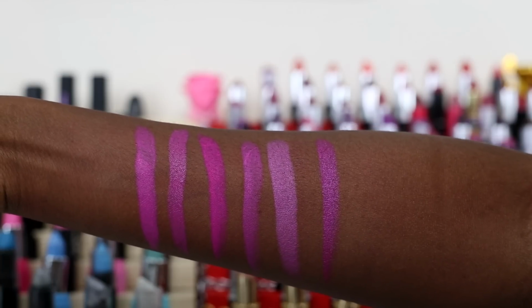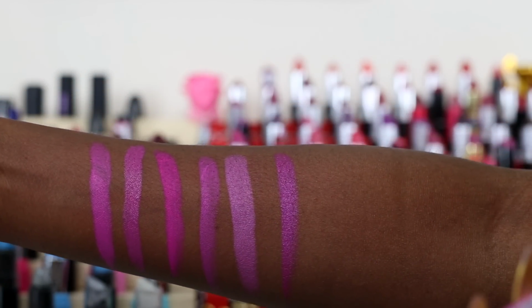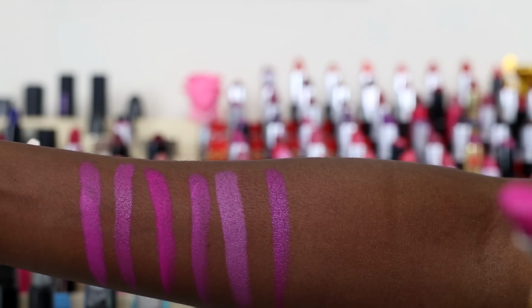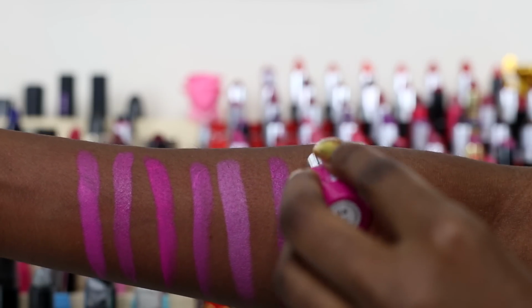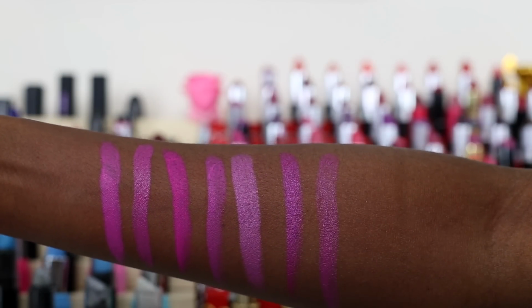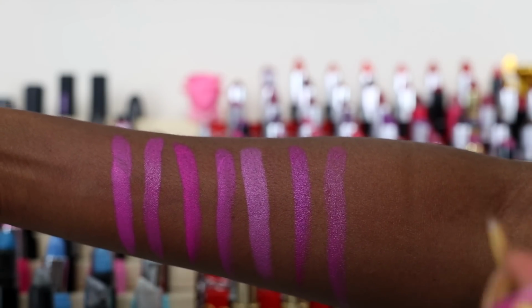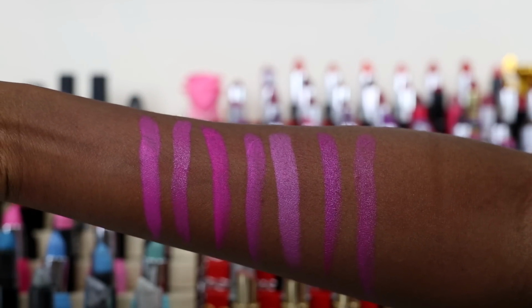Okay, the next one is from MAC, and it's Show Orchid. And you can kind of compare that one too. It's a little bit darker, but you can get away with it. And the last one is my Kleancolor Flirty Tango. That kind of mimics more of the Show Orchid, but you can still get away with that one too. And those are my dupes for Candy Yum-Yum.